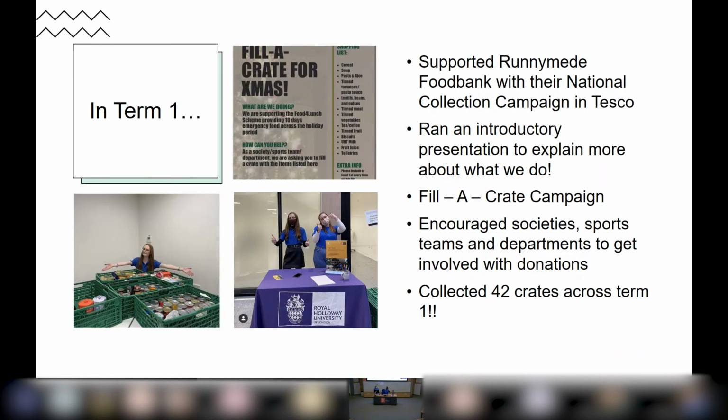Okay, sure. So in term one, we carried out a lot of projects. One of the main things was supporting the main Runnymede Food Bank with the National Collection campaign in Tesco Egham. We ran an introductory presentation to give more of an insight into what we did. We also had our Fill a Crate campaign, which was probably the most successful thing we did in term one. We'll probably go into that later. Through that campaign, we encouraged societies, departments and sports teams to get involved as well, and we ended up collecting 42 crates in term one in total.